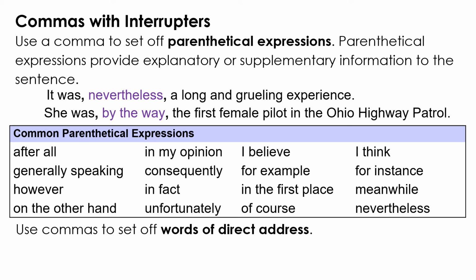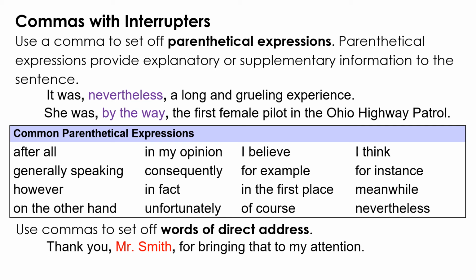Use commas to set off words of direct address. Thank you, Mr. Smith, for bringing that to my attention. The person you're talking to, Mr. Smith, isn't part of the sentence, so you put commas around it. It was my pleasure, ma'am. Again, ma'am is the person you're talking to, so you use a comma.